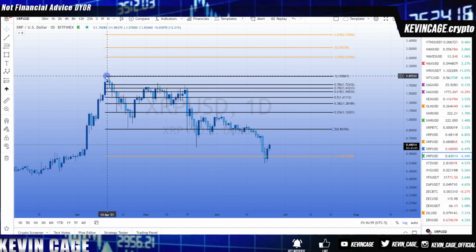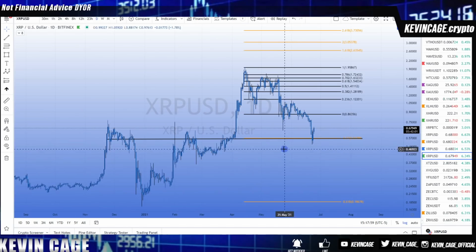This is just on Bitfinex. We have A, swing high, B, swing low, came up to the 786, 702, and then fell apart right to the negative 27 extension. And of course, we can see that this is in fact a key support level that does go back if you wanted to stretch this trend line out.